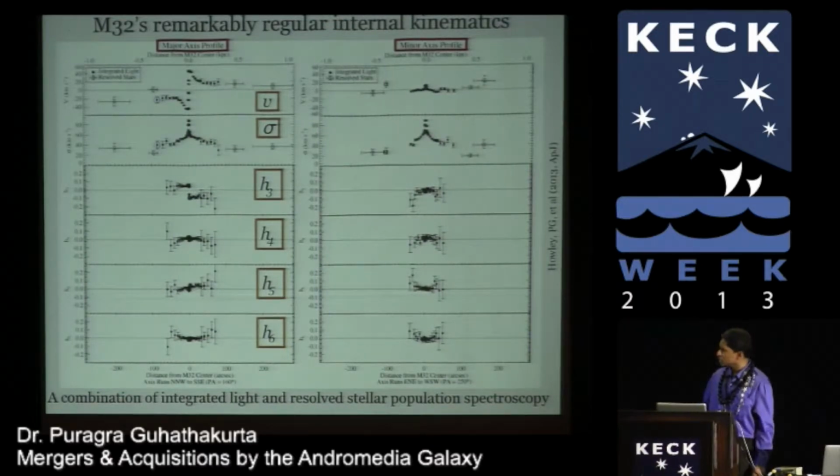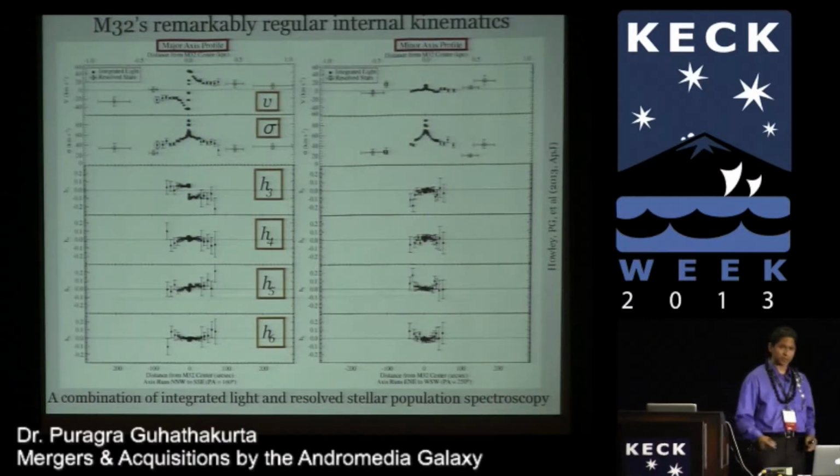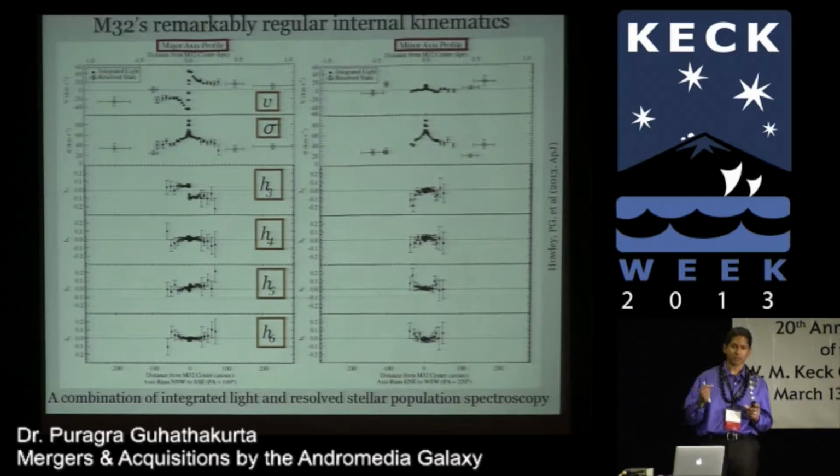What you see is extremely regular. Everything over here along the major axis is either anti-symmetric if it's an odd-numbered moment, like the first moment. It's symmetric if it's an even-numbered moment. Again, anti-symmetric for the third, symmetric for the fourth, anti-symmetric for the fifth, symmetric for the sixth. All of them are symmetric for the minor axis, and this is exactly what you expect for a system in equilibrium. Instead, this happens to be the galaxy closest to Andromeda.